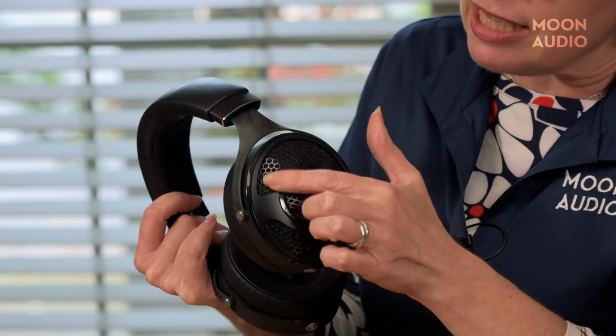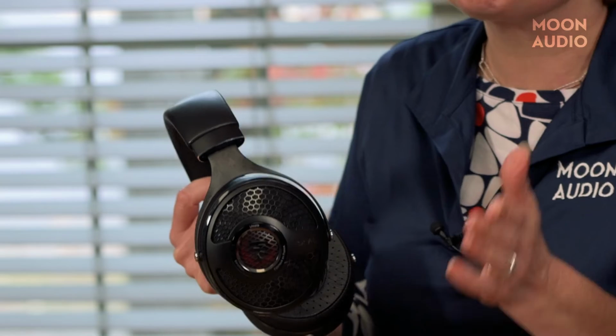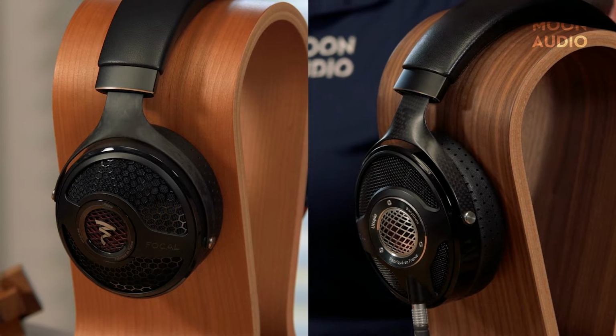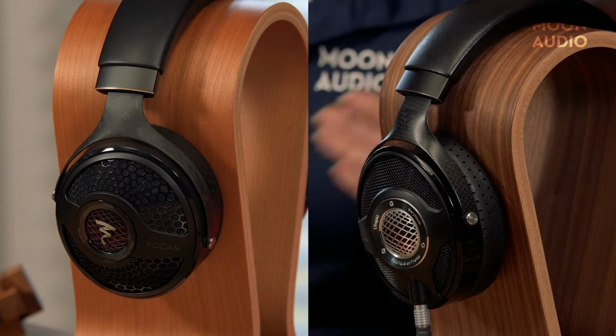And here's that yin-yang that I mentioned before. It's subtle, and I actually had to inquire about its whereabouts after I read about it. But here it is, and it's a nod to the balance of design and technology in the Utopia. You can also see the screen-like grille on the original has been replaced with the honeycomb grille, which you'll recognize from the Focal Clear MG.